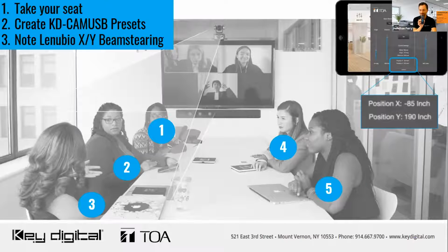Oh, here we are. That works a little better, doesn't it? And you create those presets: preset 1, preset 2, 3, 4, 5, etc. And we note the beam steering information from the Lenubio at that time, either in the web UI, I believe, or in the Compass GUI as well, if you already have that up and running. So you're essentially taking note: when I'm sitting in seat number 1, here is the X and Y. When I'm sitting in seat 2, here is the X and Y, etc.